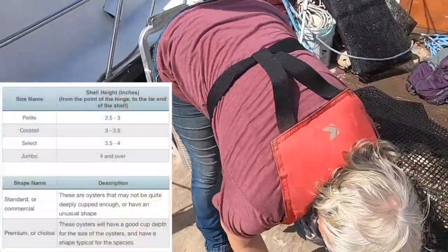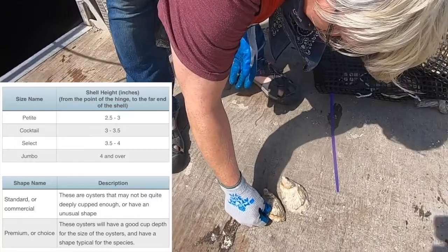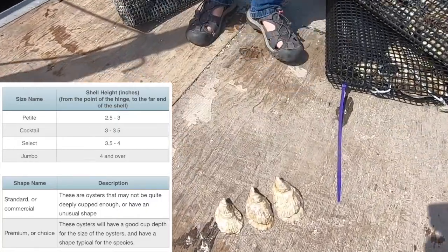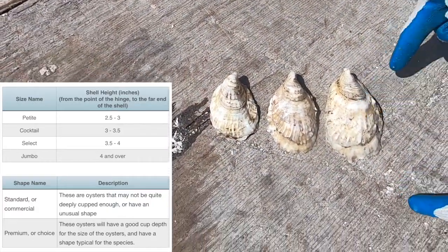So what we have here are three sizes. This one is a standard, this one is a cocktail, and this one is a petite. And jumbos would be anything bigger than 4 inches.